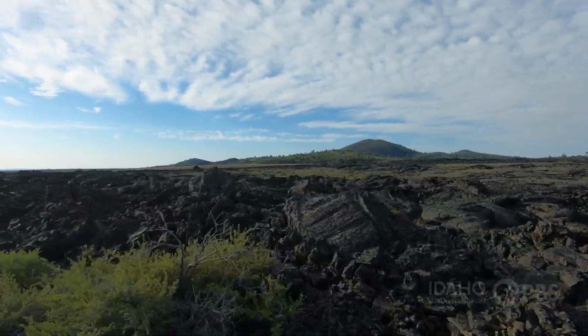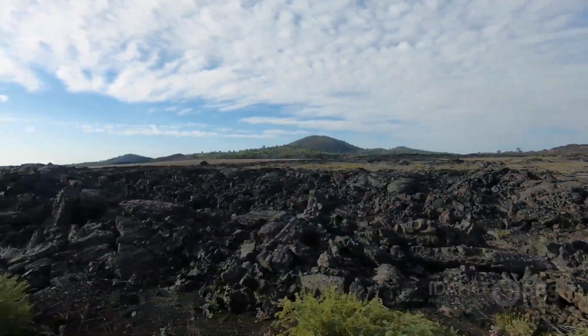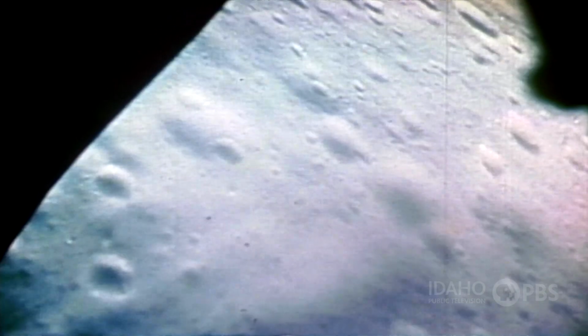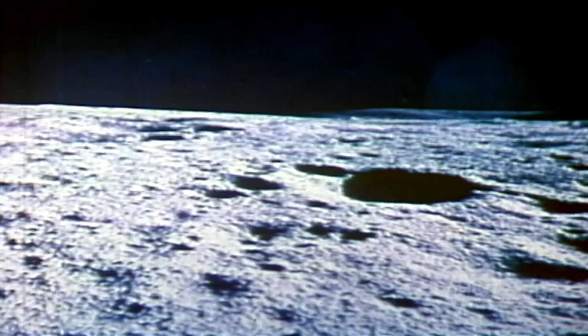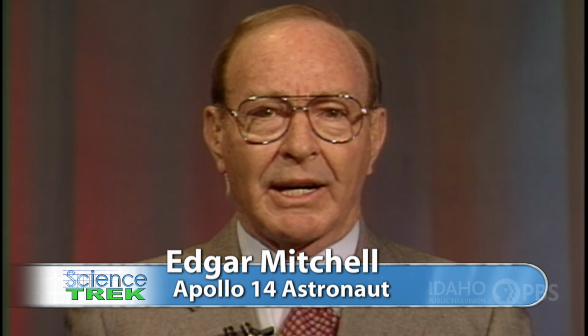And is the actual moon anything like Idaho's Craters of the Moon? Well, here's how Apollo astronaut Edgar Mitchell described the surface of the moon on the very first Science Trek program. Its surface is like very, very fine talcum powder, but it's made of basalt rock, or lava rock, that's been pummeled and ground up by billions of years of meteor impact to a very, very fine pumice.